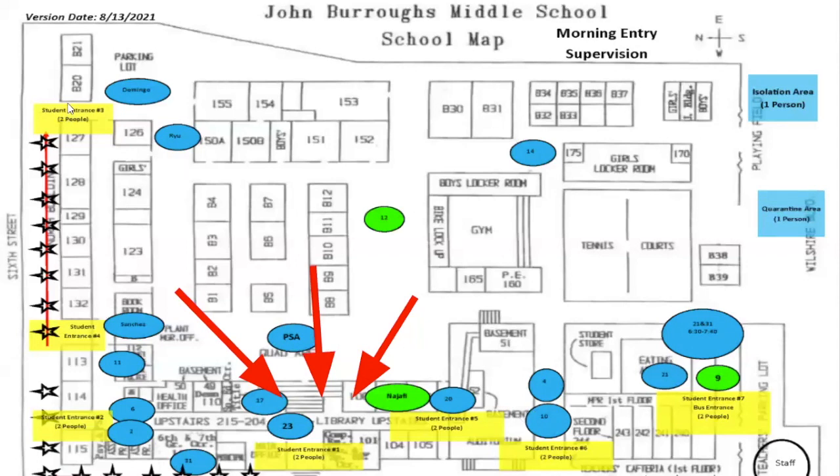As you can see from this map, we have 7 stations. Please use whatever is convenient for you. If the lines are long, you will be advised to move to a shorter line. Our goal is to quickly scan the QR codes or help with QR codes. It is possible that technology can fail. It is possible that it won't work. And so we'll have to use the paper version of the daily pass. And so we are prepared to assist parents and students with that.